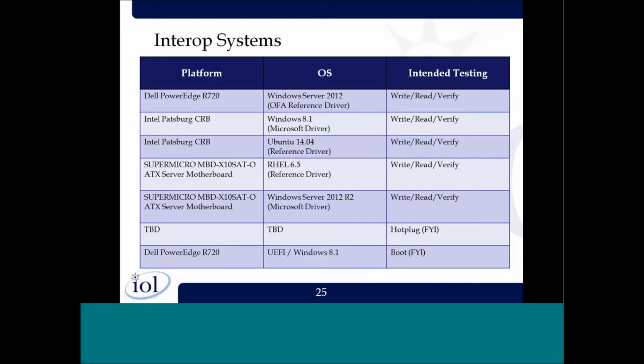And here's another table describing exactly which hardware and operating systems we're going to have set up here at UNH-IOL for each of these tests. So on the left, we've got a description of the hardware platform. In the middle, which operating system we're going to have running on that hardware platform. And then on the right, which tests we intend to use it for.